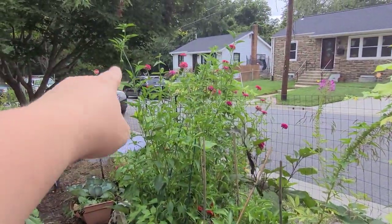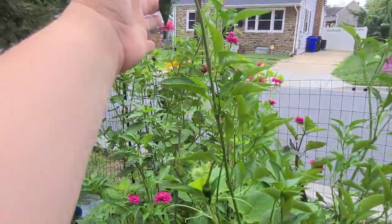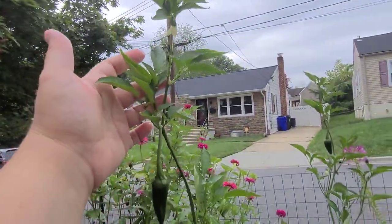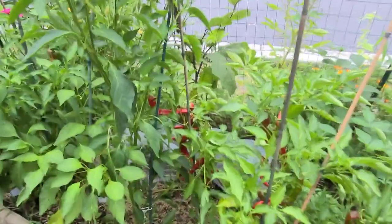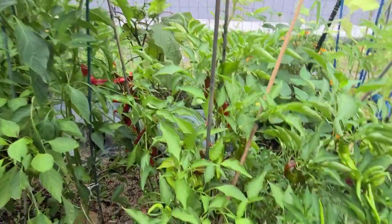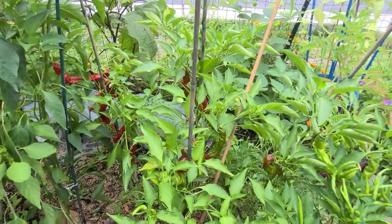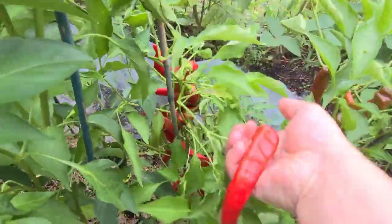And look here, this pepper, this is the mystery pepper, has gotten so tall. It's taller than me now. It's got these two peppers growing on it. And then the Jimmy Nardello peppers are doing wonderfully. I need to bring a basket out here, but yesterday I harvested a bunch. And I'm gonna harvest some more now.